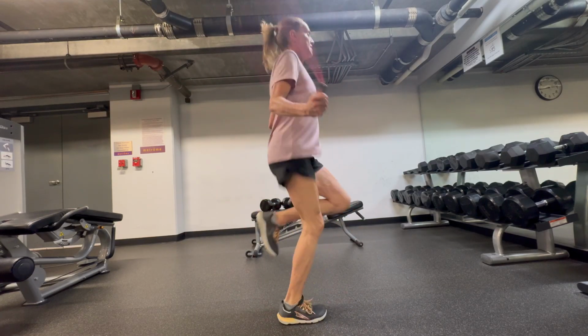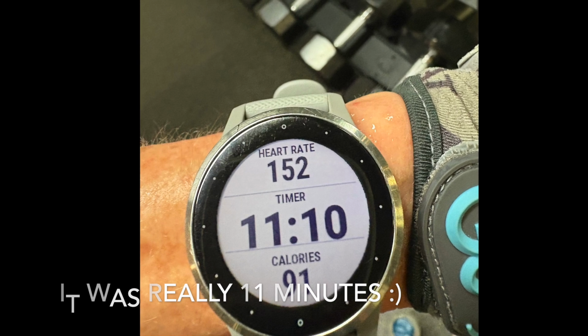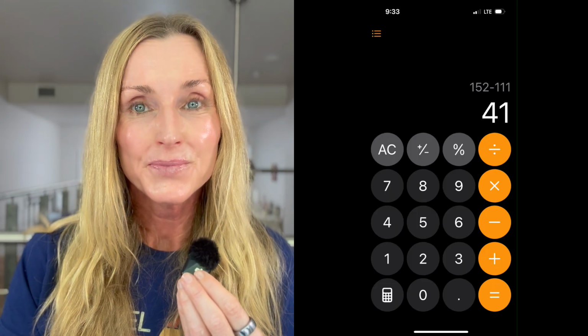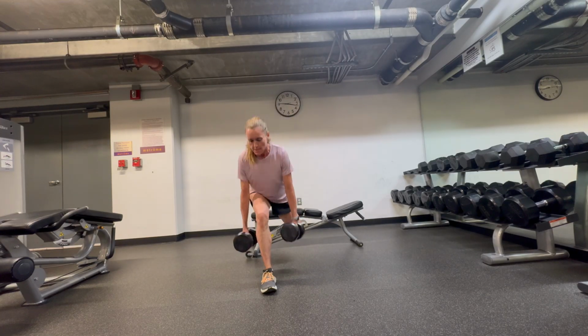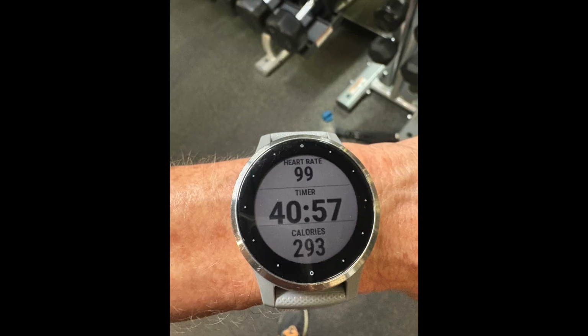This time again, I started out with 10 minutes of intense jump roping. You can see right here my heart rate was 152, and 1 minute later it was 111. So that is a heart rate recovery of 41. I then again did a weight workout. In fact, I trained legs, which is usually the most exhausting for me. And after about 40 minutes, as you can see right here, my heart rate was at 167, which is quite high for my age. And 1 minute later, it had dropped to 99. So again, I was quite happy to see that there was quite a difference between those two numbers.